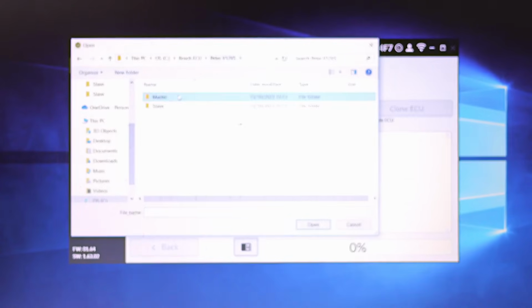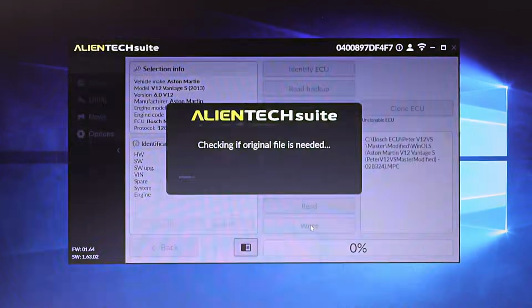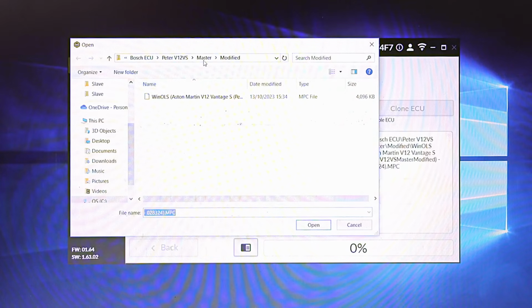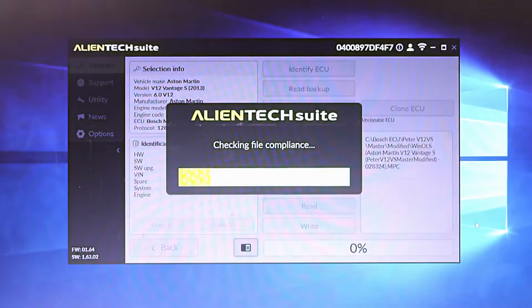We're going to go and select the master, the modified. No chance of any hiccup flashing in any calibration. Really, it's quite anal, but you need to structure your directories in such a way where you can't make a mistake. We need to compare it against the original, and now Alien Tech can go off and do its thing.